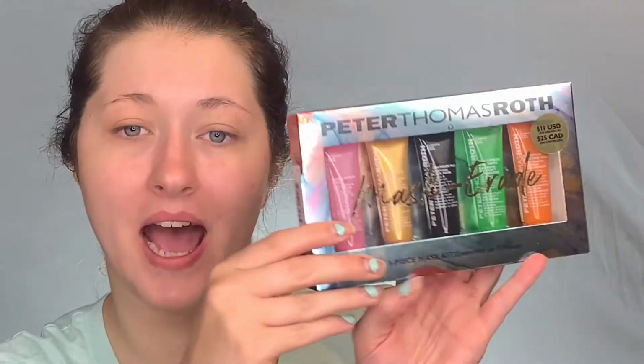Next thing that I purchased from Ulta is from Thomas Roth. I've heard such good things about Thomas Roth skincare, and so I wanted to try it, but I didn't want to spend so much money because it's expensive. So I got just the mini mask kit. It comes with 5 different masks. I've heard so many good things about the pumpkin enzyme mask, so I'm really excited to use this. I love face masks, it doesn't matter what kind of mask it is. I just feel so fancy when I wear a face mask, so I will be getting a lot of use out of these, and then hopefully, maybe in the near future, I will purchase a full-size product from them.